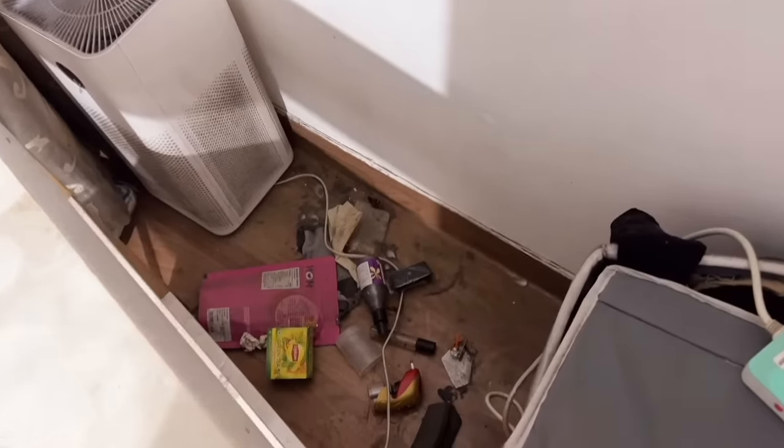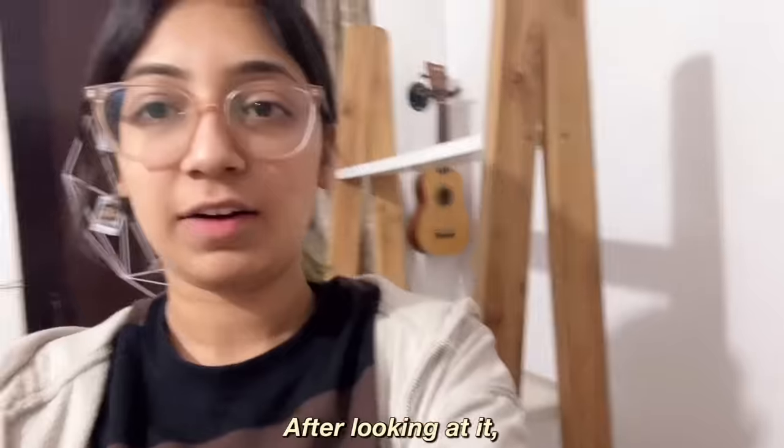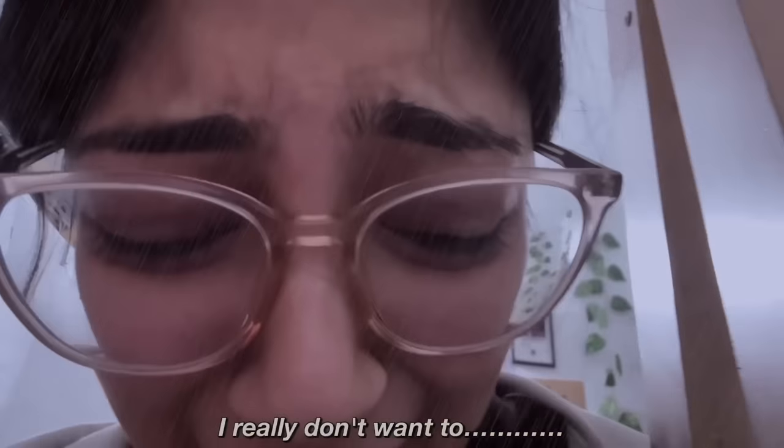Guys, what the hell is this? I think it was better when I did not see what's behind this. After looking at all that, it gave me trauma. I don't know what the hell to do now. I really don't wanna. I don't know, why did I see that? 50 rupees cut for overacting.